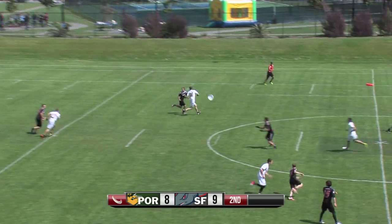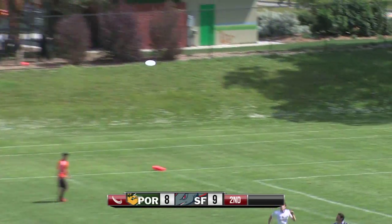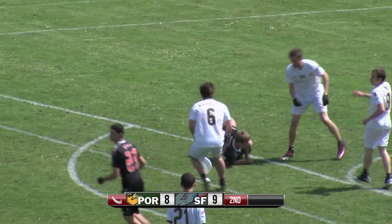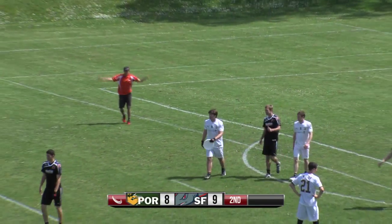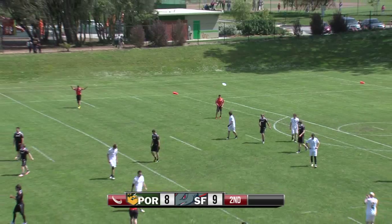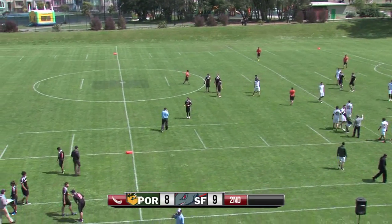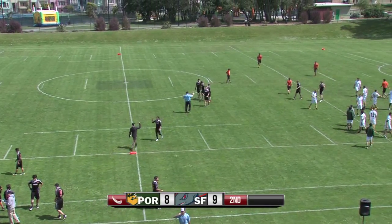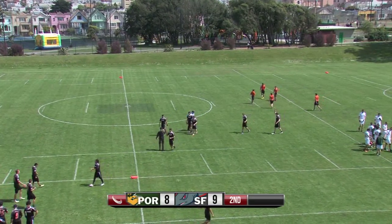San Francisco's going to have to boost it. Get it to Taylor. He rips a backhand. It's up in the air. But not far enough. Jeffrey grabs it, tries to throw it up. That's all he had. He had just had time to do that, throw it up there. At the end of half, it's 9-8, Dogfish. We'll take a break, and we will be back at you for the second half of this exciting game.